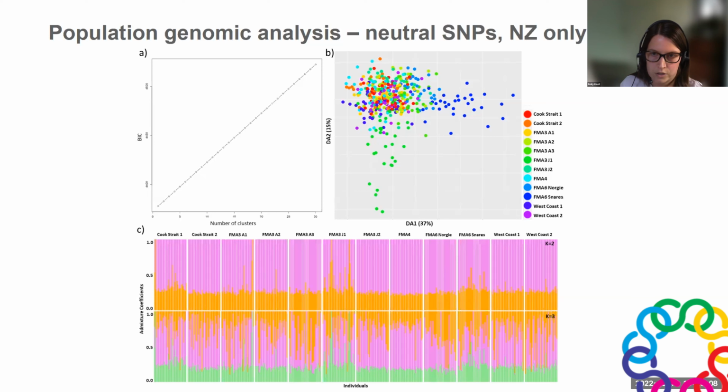And here I'm presenting the results for the neutral SNP data set, but just the New Zealand samples. So K-means clustering identified just 1 cluster within the data set. And you can see the results of the DAPC analysis there on top right. So lots of overlap between sampling sites. And you can see 2 sites appearing to spread out a bit, FMA3J1 and FMA6 SNERs. But I'll come back to that. Similarly, the LEA ancestral admixture analysis identified 1 cluster, and you can see a similar pattern there with those same 2 sites.